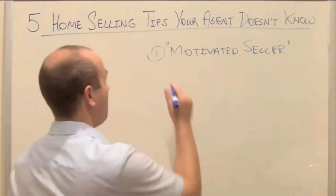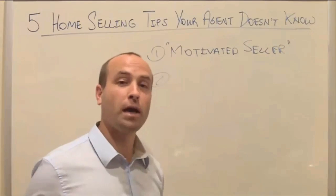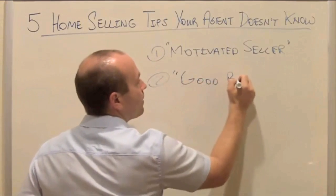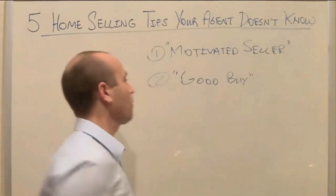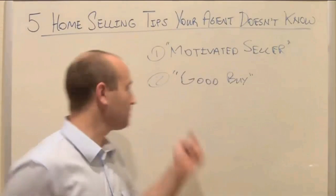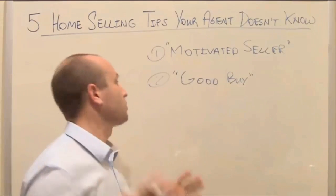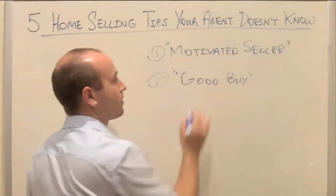There you go. Number 2. Here's another phrase that's used quite a bit, but is actually a negative. Good buy. It was proven that when this phrase was added to a listing, it sold for less money. Simply these 2 words. Fascinating, isn't it? I mean, obviously this was a very thorough study over many, many years, and certainly there are extenuating circumstances, but this phrase right here doesn't help.